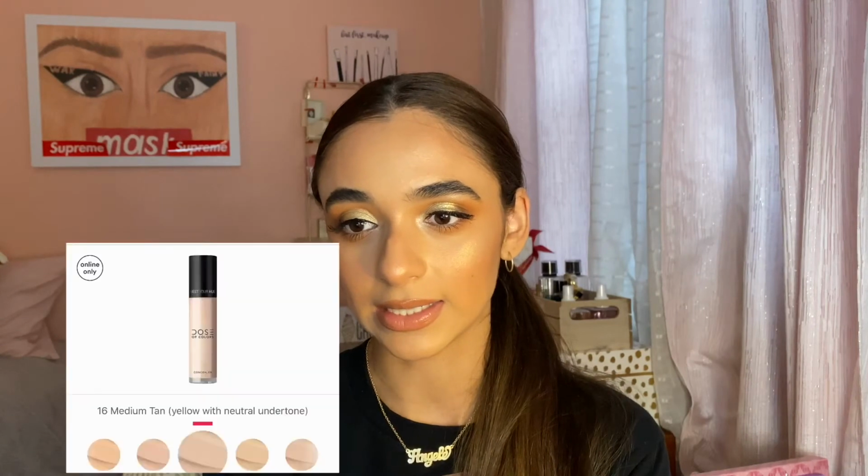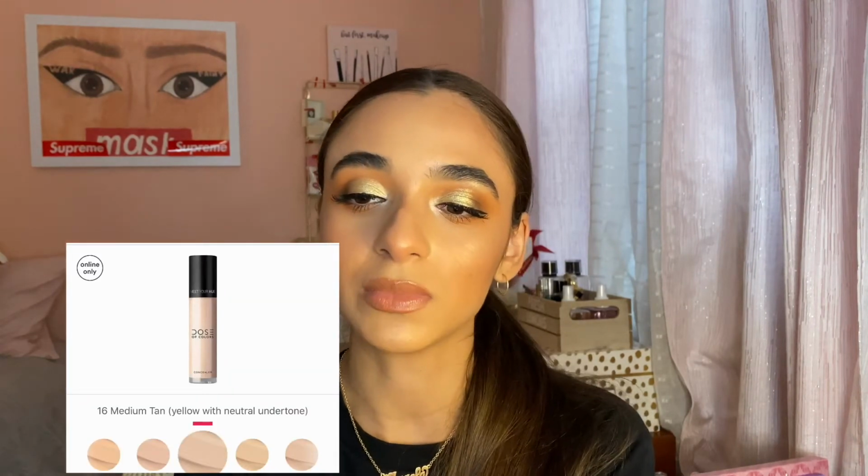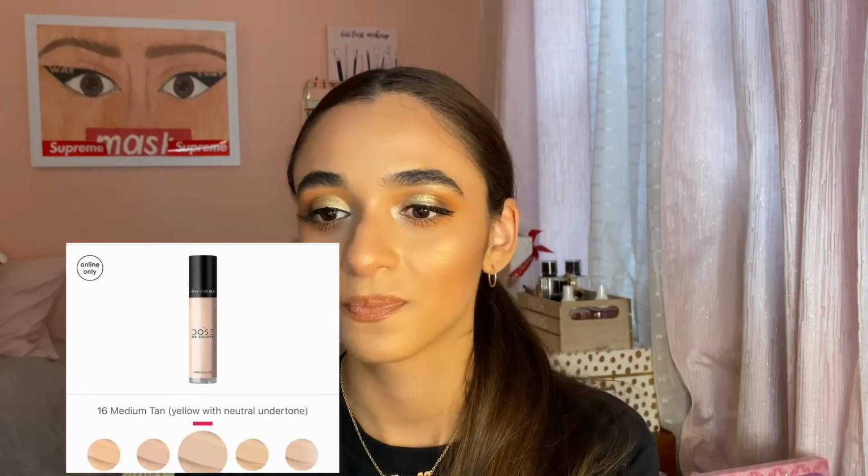Okay, next is the Dose of Colors Meet Your Hue Concealer. And I have the shade picked, but I don't really know what my shade would be. This is, did I say the price of the other thing? Yeah, this is $24 as well, which I'm not trying to spend on a concealer, but a lot of people like it. And that's why I want to try it, period.